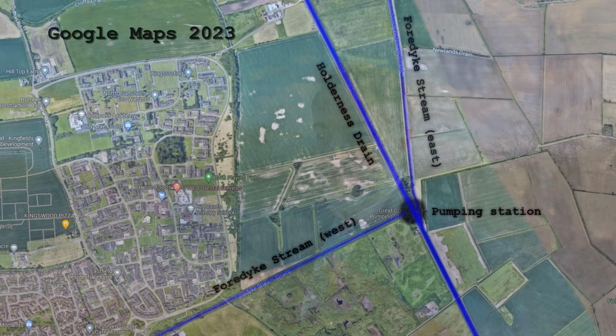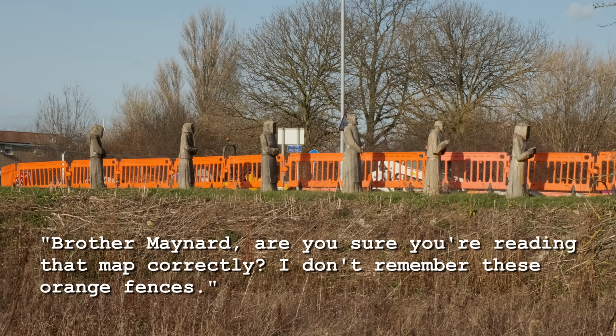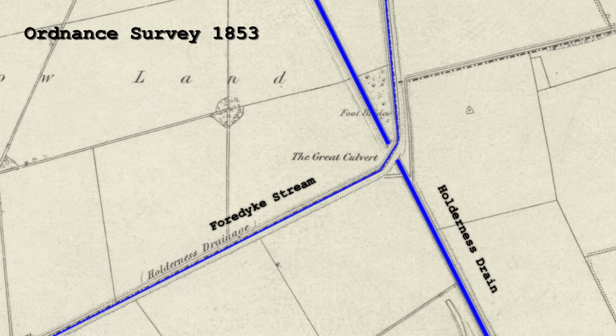That was something that happened during the 60s when they filled in most of the length of the stream. They simply diverted it into the Holderness Drain. On the other side of the Holderness Drain is the rest of the Foredyke stream, which stretches through the fields and junctions off with a couple of other drains and ends up indeed just south of Meaux Abbey, which lends some credence to the story about this being a path that the monks would use to get from their abbey to Hull. For many years, when the 18th century renovations happened, there was actually a complicated aqueduct system where this drain passed over the Holderness Drain.